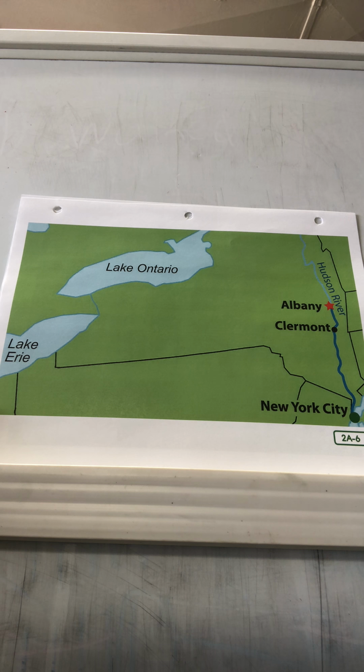The plan was to travel along the Hudson River from New York City to the state capital of Albany, stopping briefly at Livingston's home in Clermont, New York, which explains the name of Fulton's steamboat, North River Steamboat of Clermont. So you can see here they started down in New York City, and their steamboat was going to travel the Hudson River up to where Robert Livingston lived in Clermont. And after a break there, they were going to keep going up to the state capital, which you can see by this red star, Albany.